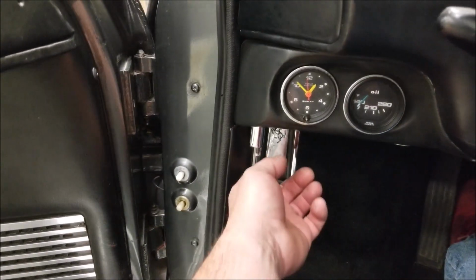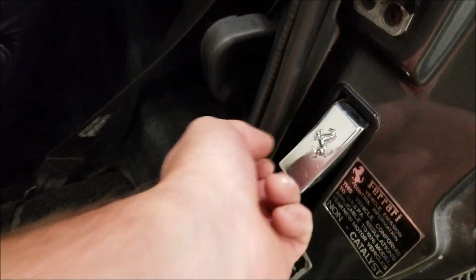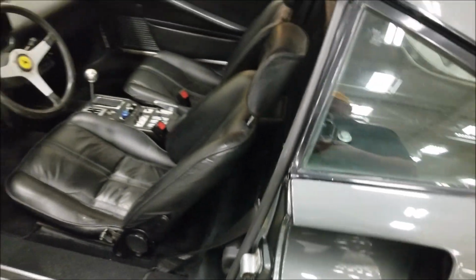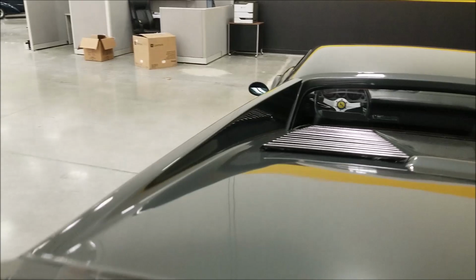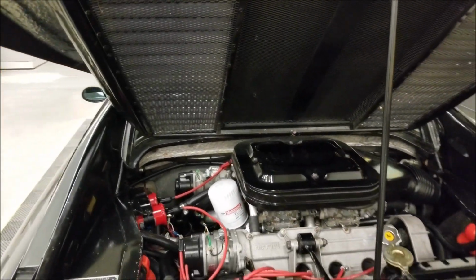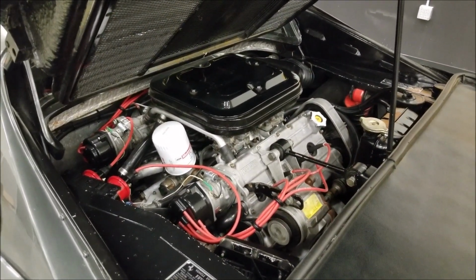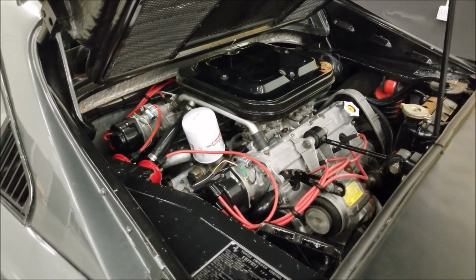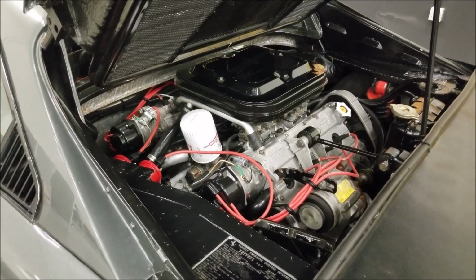The front bonnet release will be here. We're going to pop that. Rear hatch will be here. We can pop that. There you go, the Ferrari 3-liter V8. This would have a quad carb setup on it. Again, those were just tuned and synced. You see how smooth that runs.